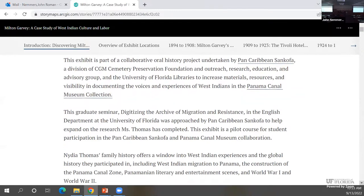This exhibit is part of a collaborative oral history project undertaken by Pan-Caribbean Sankofa, also this graduate seminar, Digitizing the Archive of Migration and Resistance in the English Department at the University of Florida and the University of Florida Libraries to increase materials, resources, and visibility in documenting the voices and experiences of West Indians and the Panama Museum collection.